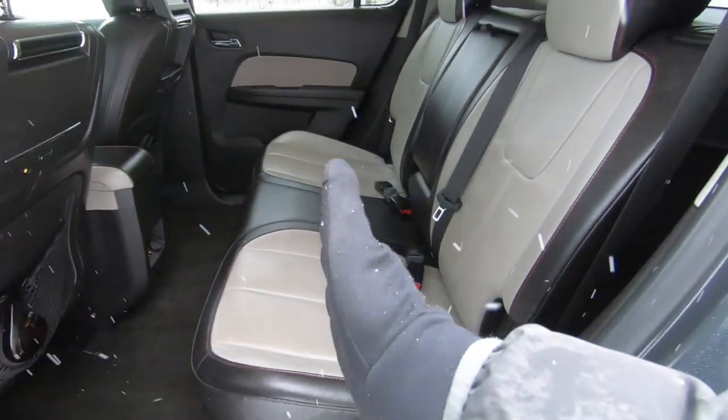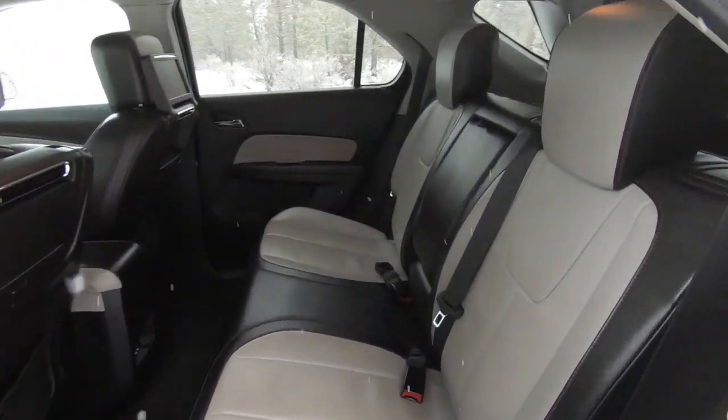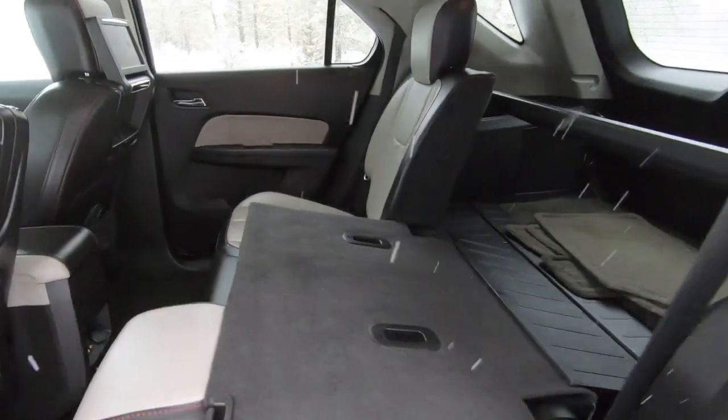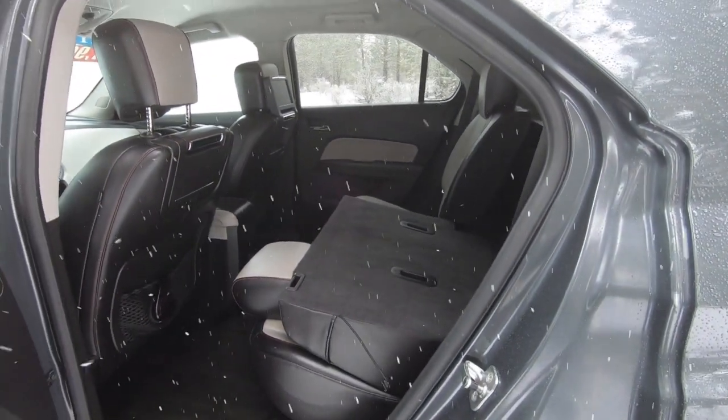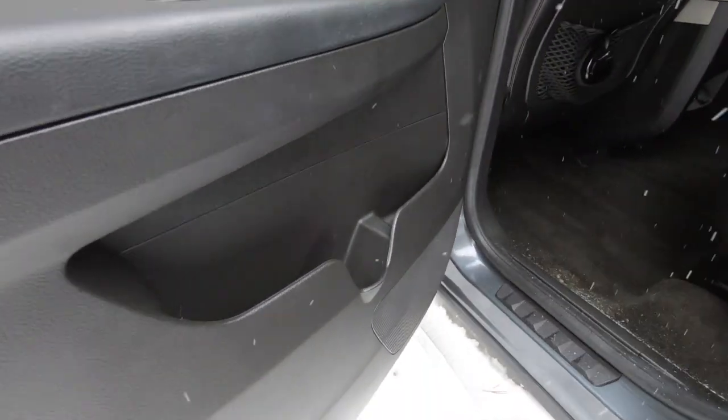And then we've got a lever down below here that can be pulled to slide the whole seat forward to further increase rear cargo space. The seats also recline, and if we pull this lever, we can drop that seat down in a 60-40 split to further increase rear cargo space. You also see in the door we've got some integrated storage space with a cup holder.